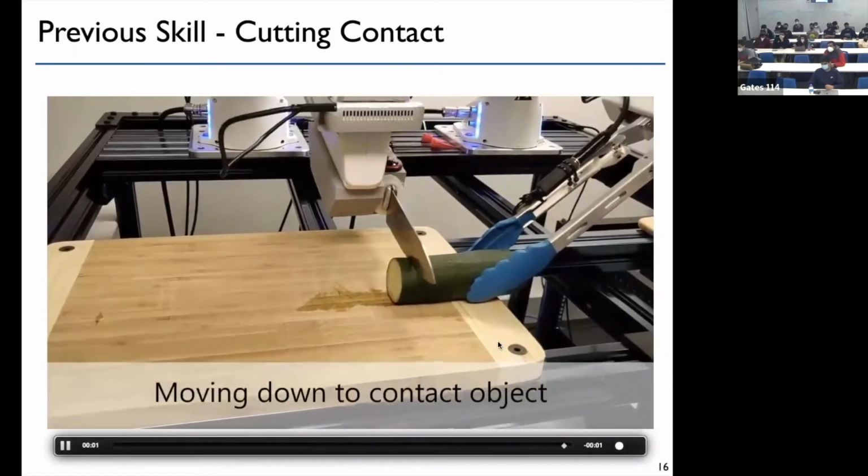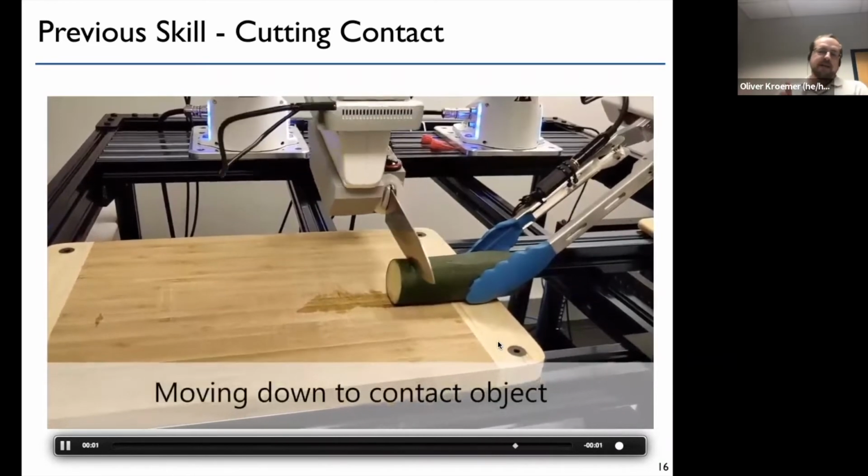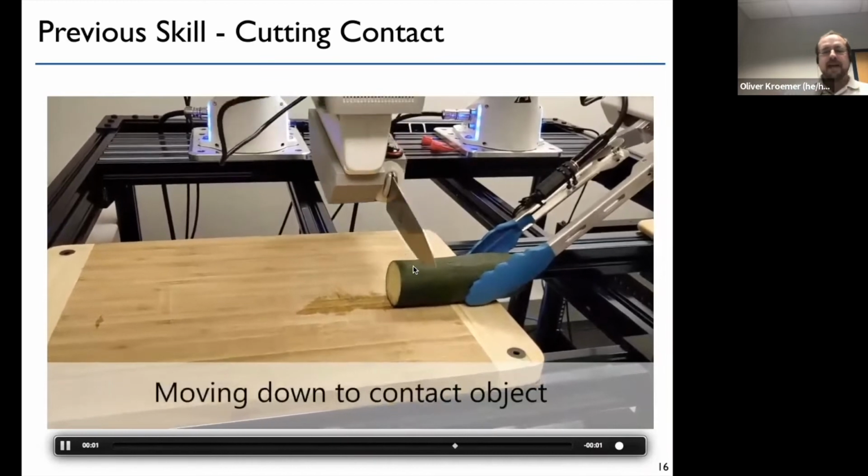And to do that, we're going to use information from the previous skill. So in this case, the previous skill is simply moving down into contact, right? So we have this moving down, we're making contact, and we have this mode transition at the end of the skill where the knife makes contact with the object, right?